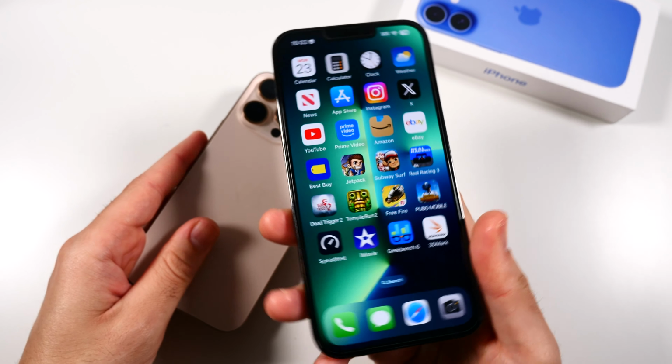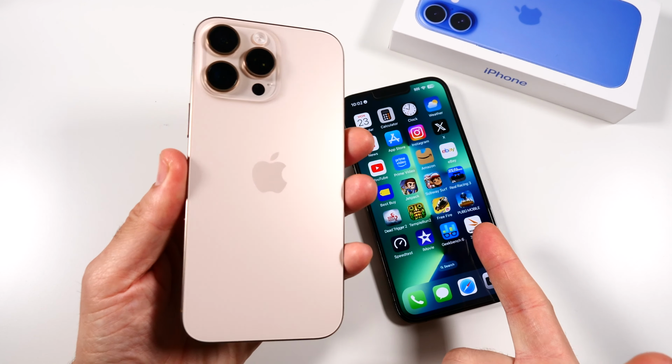It's more polished, Dynamic Island. But if you're looking for radical changes, don't expect that. Just expect a much nicer version of your iPhone 13 Pro Max.